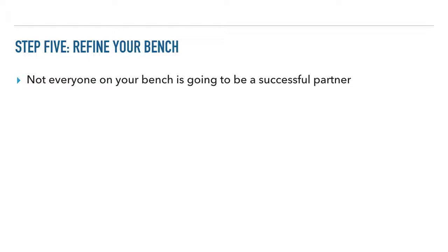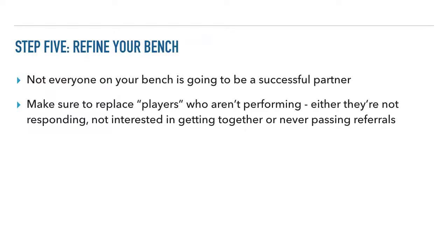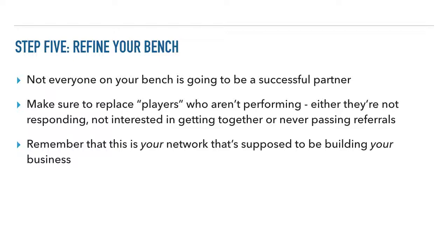Find the people that are connecting with you regularly. Find the people that are giving you the vibe that yes, I want to do this, and make sure to replace those players that aren't performing with the people that are, or with the people that you think have the potential to. So if they don't show an interest in a reciprocal relationship, get rid of them. Remember, this is your network, and it's supposed to be building your business. So don't let people take a slot up on that bench if they're not worth the space.